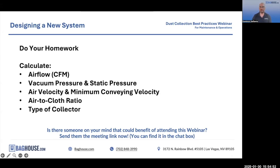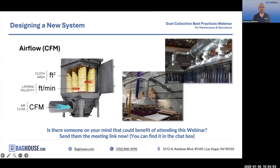So airflow through the system is the whole reason we have the bag house, right? We're looking to move a certain amount of air that's contaminated with dust and filter it. So how much airflow do you need? How much CFM, cubic feet per minute of air, does your system need to handle? Well, in general terms, the larger the space that you're trying to vent, or the greater number of pickup points or drops that you have on the system, the more airflow you're going to need.